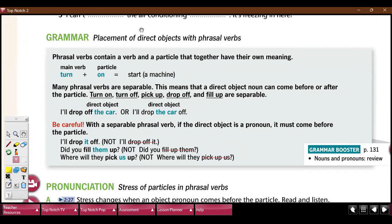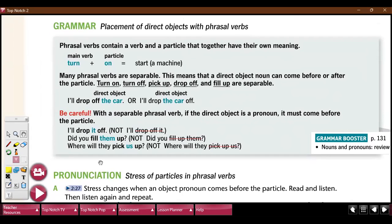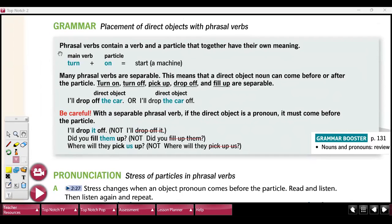So we're going to check this grammar point and then we'll continue with the pronunciation, the placement of direct objects with phrasal verbs. Look at this. Remember, phrasal verbs contain a verb and a particle that together have their own meaning. For example, the main verb turn plus the particle on is equal to start a machine. So that's the first part.